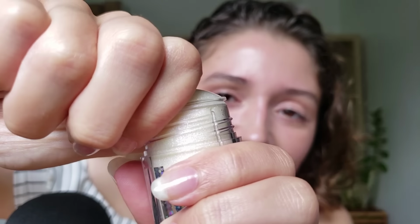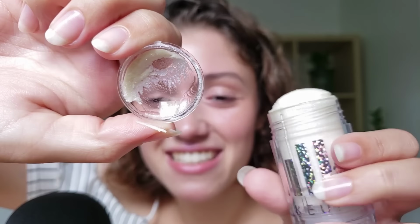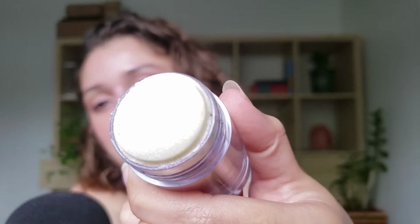It's like taking off the top layer of glitter with it, which is not at all what we want. But it took off like a chunk of the glitter. It may have melted maybe during packaging, like shipment, but it doesn't smell like anything in particular. Well, that's a shame, but there it is.